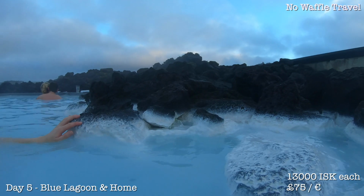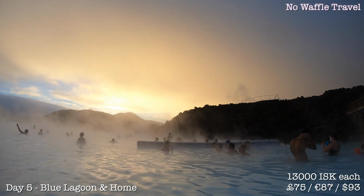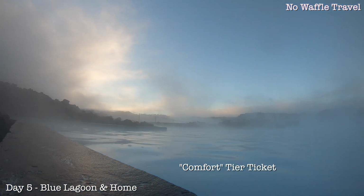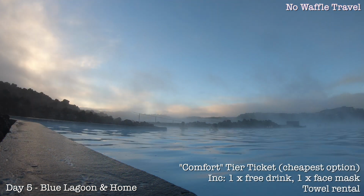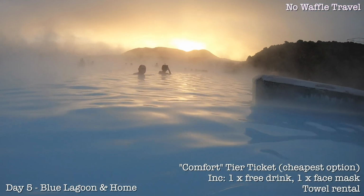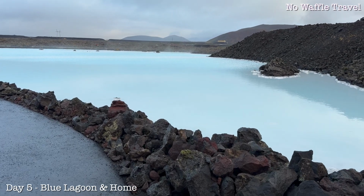Prices do vary depending on days and times. We paid about 13,000 krona each, which works out to £75 or about 87 euros. This did include one free drink at the bar in the lagoon and one mud mask from the mask bar, but this still is considered the basic, cheapest ticket.